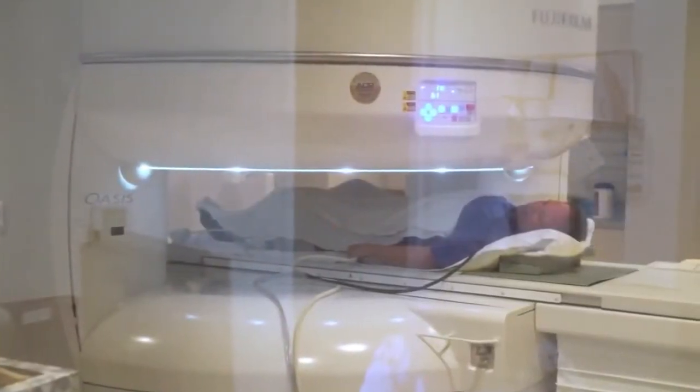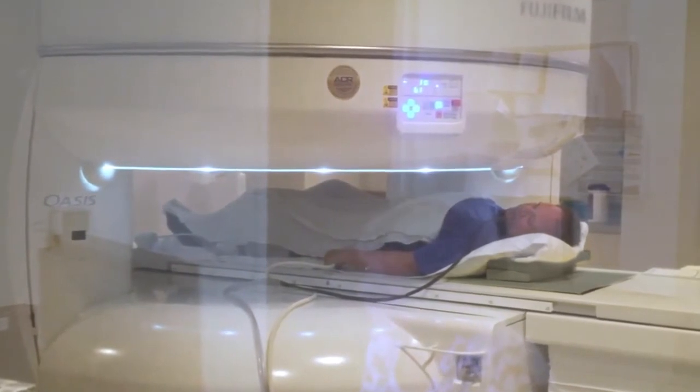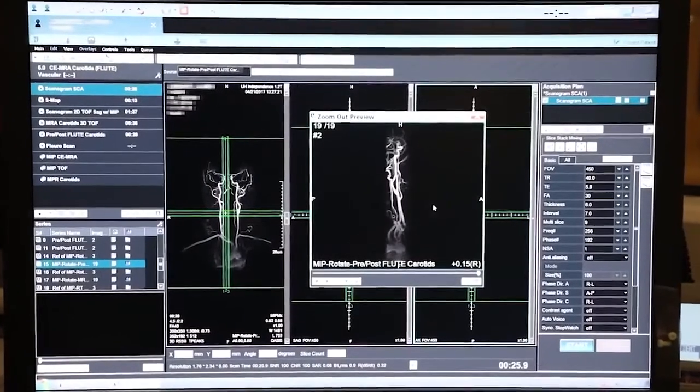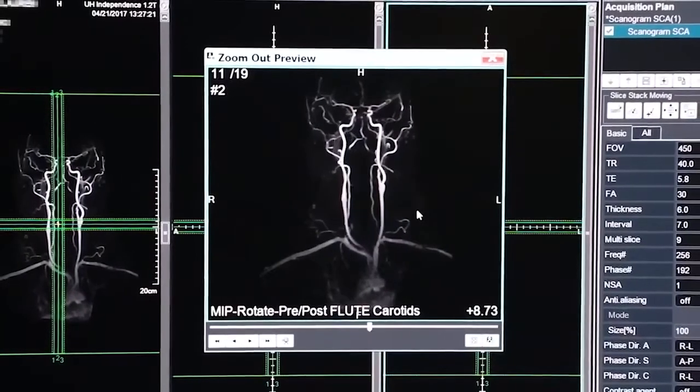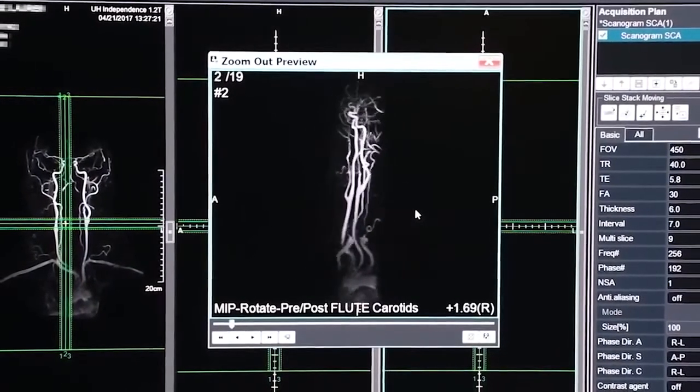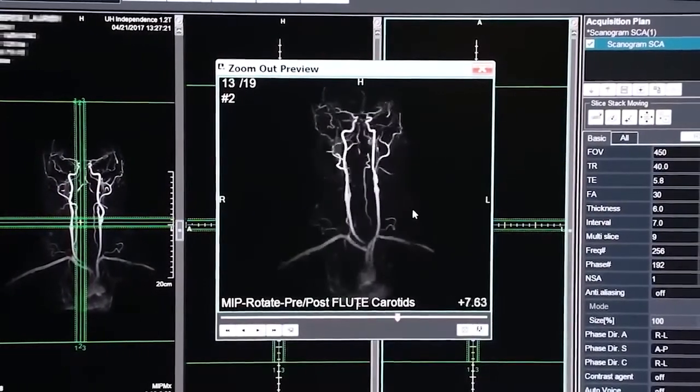Just as Oasis serves large patients and those who have trouble with tight spaces, it scans everyday patients. Some require advanced techniques. Having flexibility and range without compromising image quality is a must. Like the 30 high-field scanners that UH operates, the Oasis is there, says Dr. Ross, for the convenience of patients.